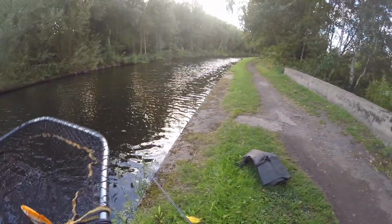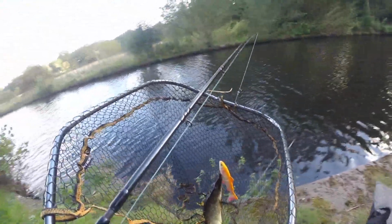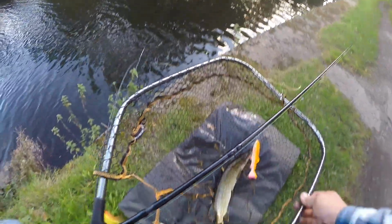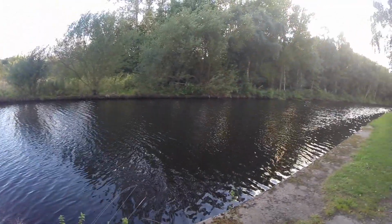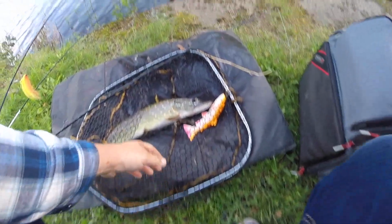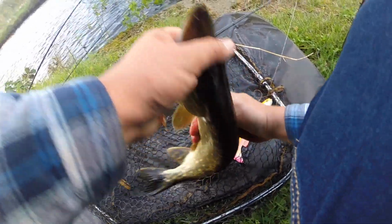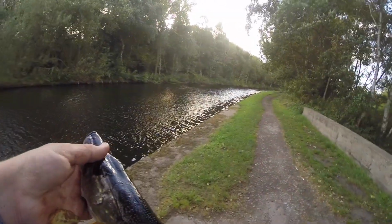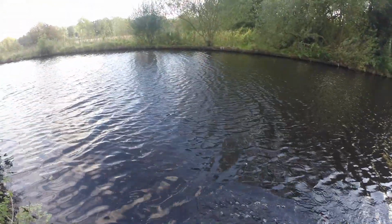Another little one, but yeah, fifth pike of the day. I was kind of just trolling that one along the canal, and then it hit it, missed. So I've had about 7 or 8 casts in the same spot now, and it just come and took it straight on my feet. So that's good going. There we go. Pike number 5, another little pike.